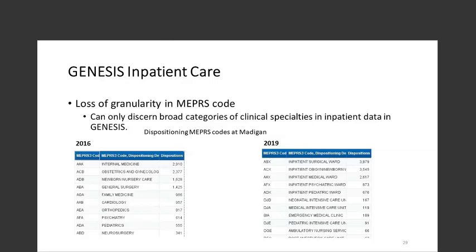On the right-hand side, Madigan is fully transitioned over to MHS Genesis, and notice the MEPRS codes look a lot different. Now I'm seeing wards. So I see a surgical ward, an OB, a medical ward, a psych ward, a pediatric ward, a NICU, etc. These are not the same at all. These are actually physical locations. They're not really interested in the specialty of the provider, which you could see in the MEPRS codes before. Now it's all location based.